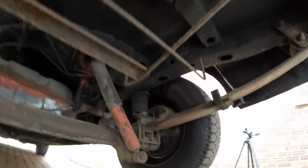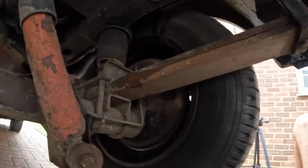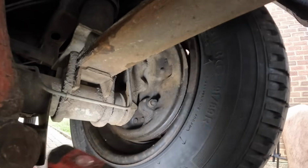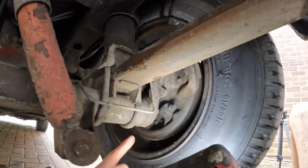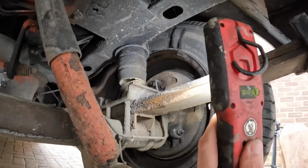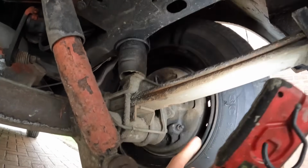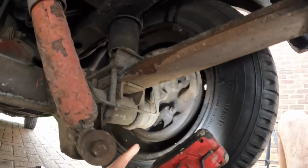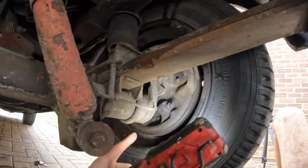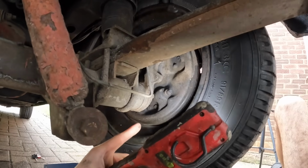Now, something I just wanted to turn my attention to that I've only just spotted now whilst I'm underneath it is this dampness. So it's slightly damp under here where the rear shoes are. Now, I don't know if the cylinder is leaking, but if it is, it might be leaking inside the drum, dribbling down and then coming out at the bottom, because yeah, it's a little bit damp. It doesn't really smell like brake fluid, but I would definitely have to investigate that.